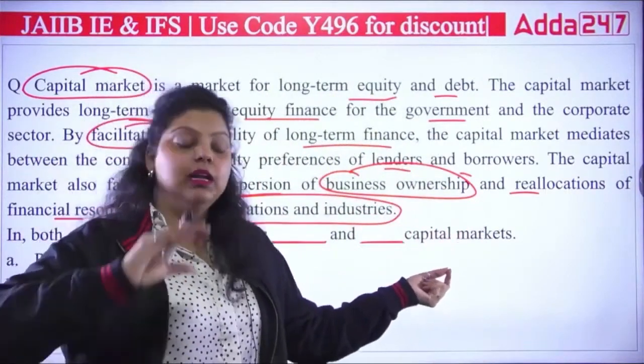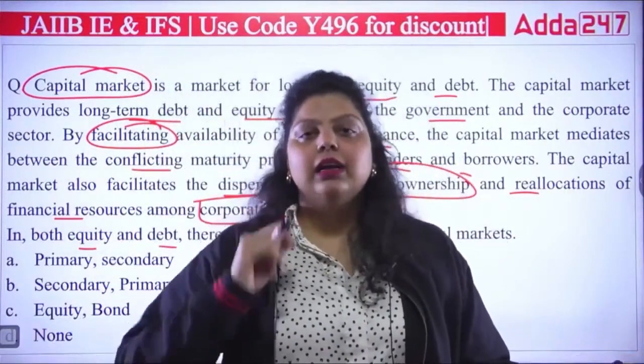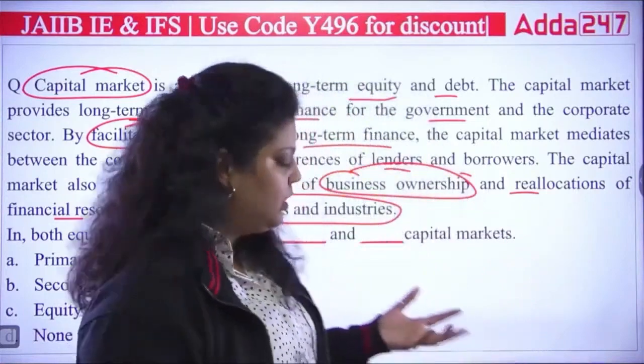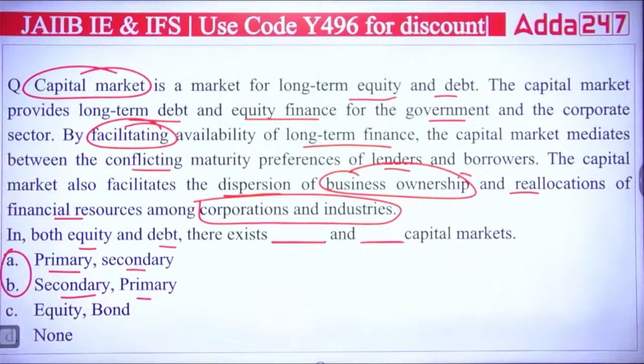In the primary market, the new issues will be given by the company and purchased by the investor, and in the secondary market, already existing securities will be sold and bought by the investor or the shareholders. So here the right answer will actually be both A and B, because I have made a little mistake here in creating the options.